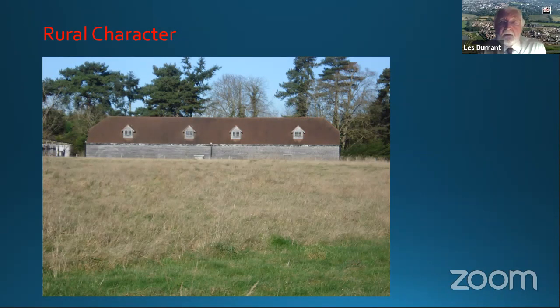As you can see, although the site is now surrounded by development sites, there's a lot of trees on the northern and eastern boundaries of the site, and it still has a relatively rural appearance. The barn itself is a fairly large structure with windows in the roof to give it natural light. It's on the edge of Shiplake, and the tree belts around it are actually protected. But notably, there are no main trees or landscape features within the site itself.